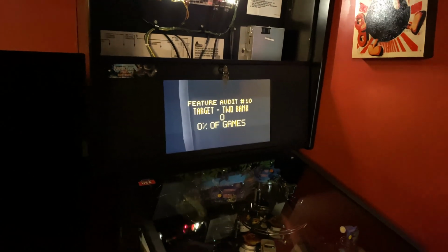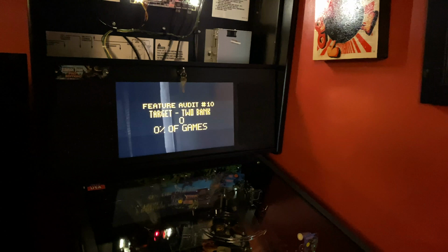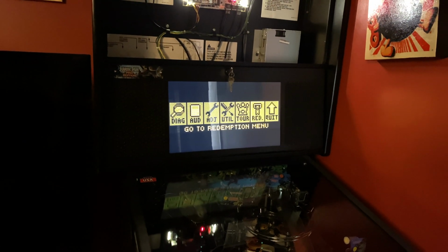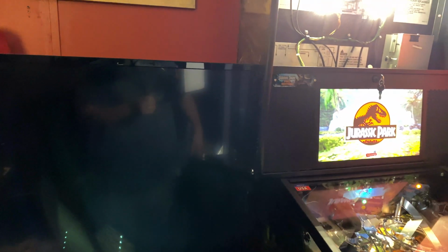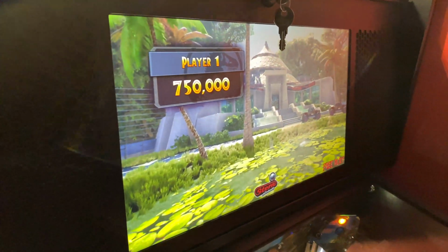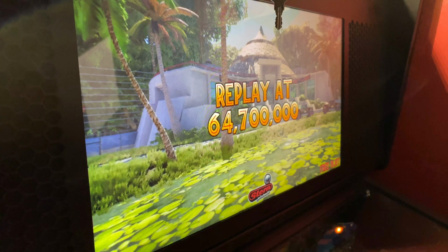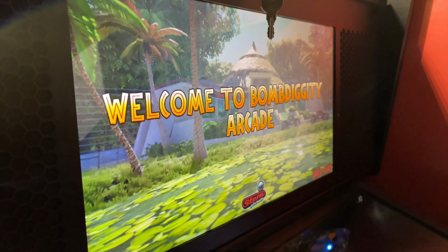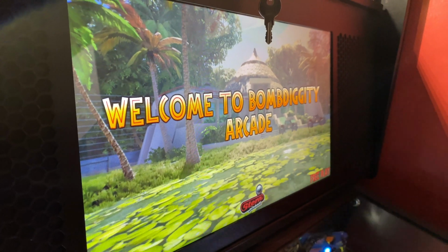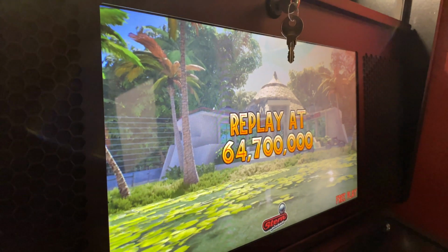One of the other cool things is, let me see if I can just go ahead and close it real quick. See if I can get out of this. One of the things I did change, oh, there go the bright lights again without the back glass. Let's see if we can see this. It says like "Welcome to," and some of the modern systems might go on about compiling for 18 to 20 minutes. I changed it to "Welcome to Bombdiggity Arcade." I thought that was kind of cool that you could actually change some of your stuff.